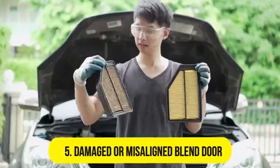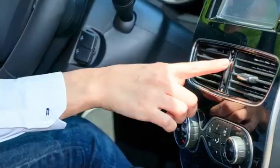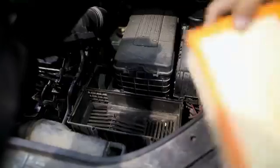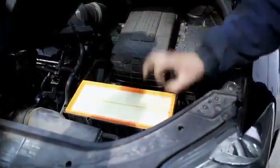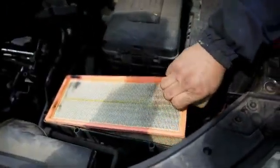5. Damaged or misaligned blend door. The blend door in the HVAC system controls the mixture of hot and cold air in the cabin. If the blend door is damaged or misaligned, it can prevent the system from shutting off, as it struggles to maintain the desired temperature. Diagnosing and fixing blend door issues may be required.